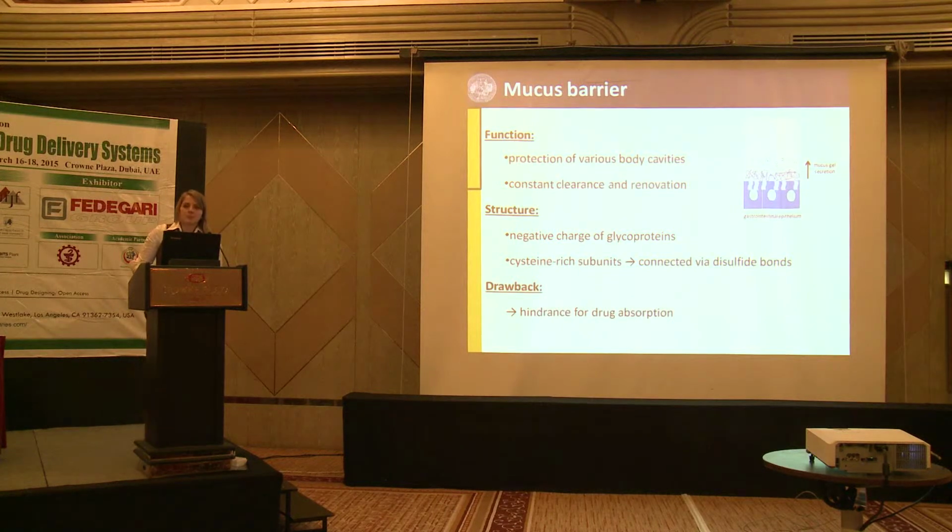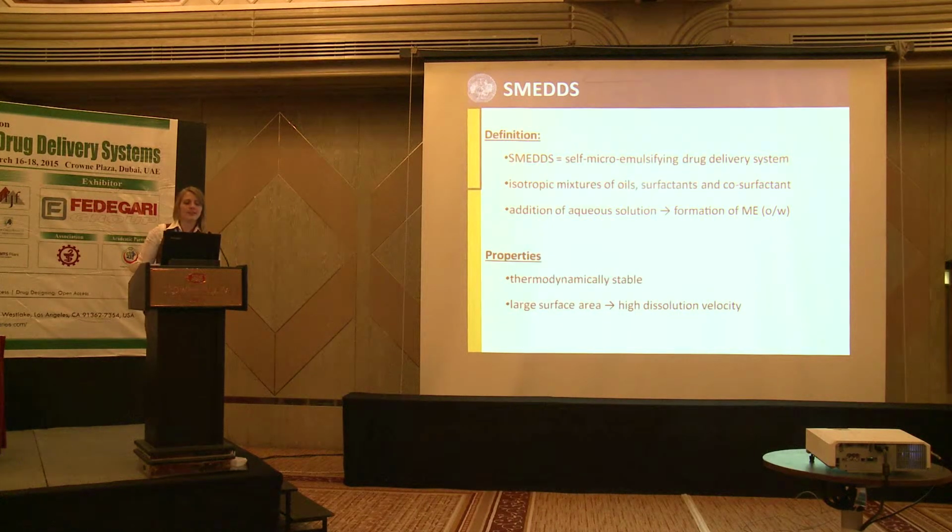drug formulations. There is an important issue for poorly soluble drugs. This is the dissolution step. An important strategy to overcome these dissolution issues are SMEDDS. They enable poorly soluble drugs to be properly dissolved by forming these self-microemulsifying drug delivery systems. These are microemulsions that have the capacity to form spontaneously when they are brought into aqueous solution, like for example gastric juices. These microemulsions are thermodynamically stable, and due to their large surface, they have a high dissolution velocity.